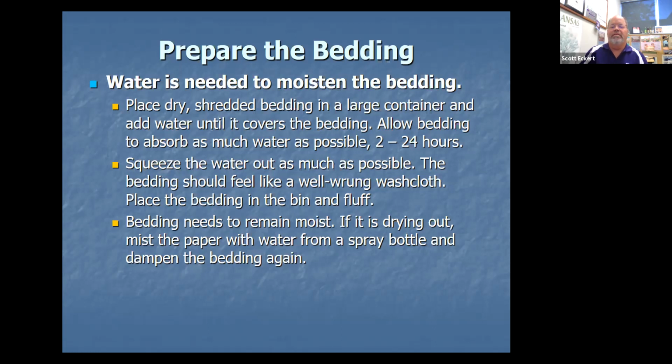And again, it needs to be moist. I say that a lot in this presentation. That's very critical. If it dries out, you can always mist the paper with a spray bottle with some water in it, and that works out very effectively. In a dry indoor climate, you're going to see that more often. So that's something to pay attention to.